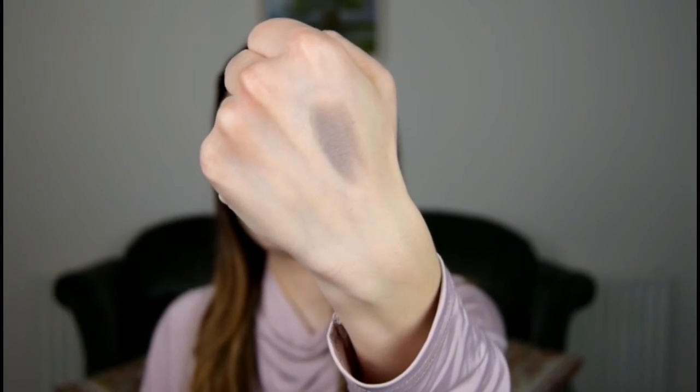Again, I find with Bobbi eyeshadows, they are more greyish brown rather than specific brown. They do have specific browns as well, but most of their shades are like a greyish brown or just grey. They have a big selection of greys, which is quite nice. I am going to swatch Slate for you so you can have a look. So you can see it's a neutral grey brown, and definitely would look really nice all over the lid or in the crease as well. And I can't wait to use this.